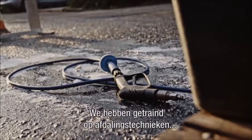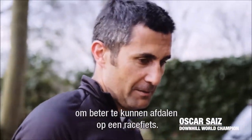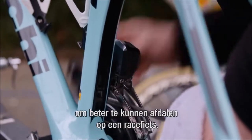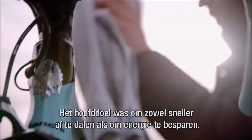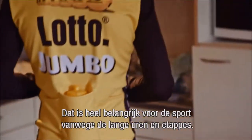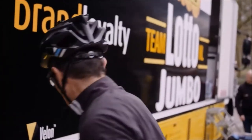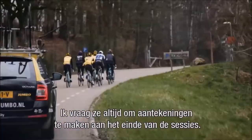We've been training descent technique, especially to get better at downhilling, or descending with the road bike. I think the main goals were to get faster, but not only faster, but saving energy. At the same time, it's very important for the sport they do. I always ask them to write some notes when they finish the sessions.